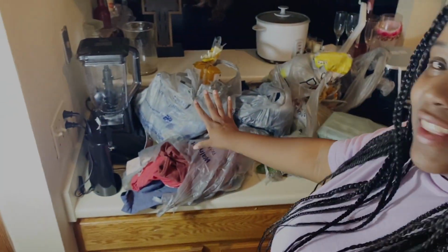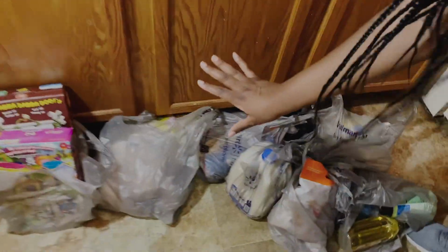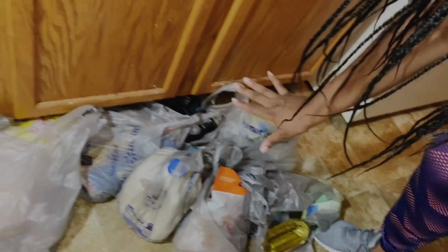All right, so I made it upstairs with all these groceries. Of course, my husband brought up most of them, but still, hey, it was hard. But this is everything that I got from the store. If you can see, we even got some bags that are down here. Yeah, so I spent a lot of money. But let's put these groceries up and get started.